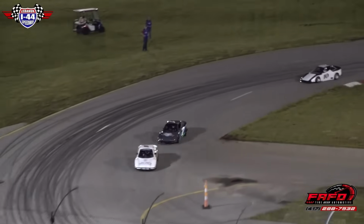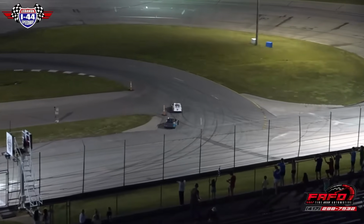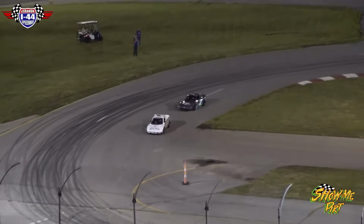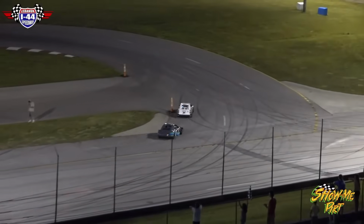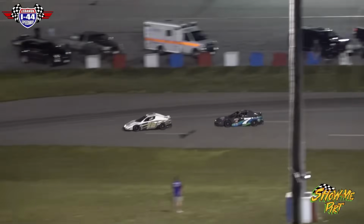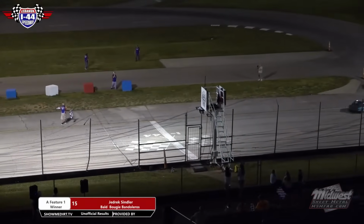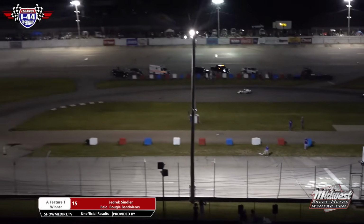Here we go, green flag is in the air. Here they go now in turns 3 and 4. Out of 4, white flag is in the air, one more time around. Here we go, going into turns 3 and 4. At the line, who's it going to be? It's going to be the 15 of Jedrick Sidler. The 7 of Sam Douglas second, the 10 of Deacon Scott finishing third.